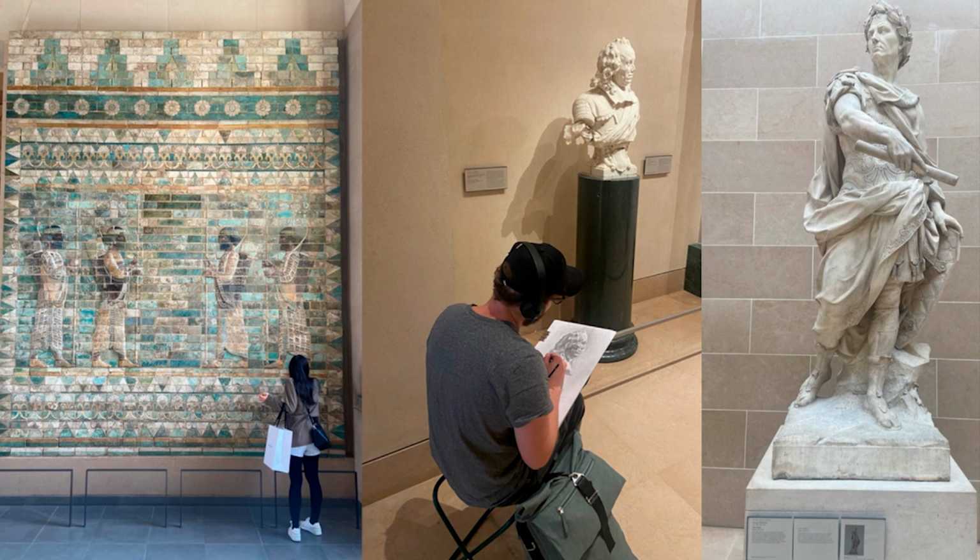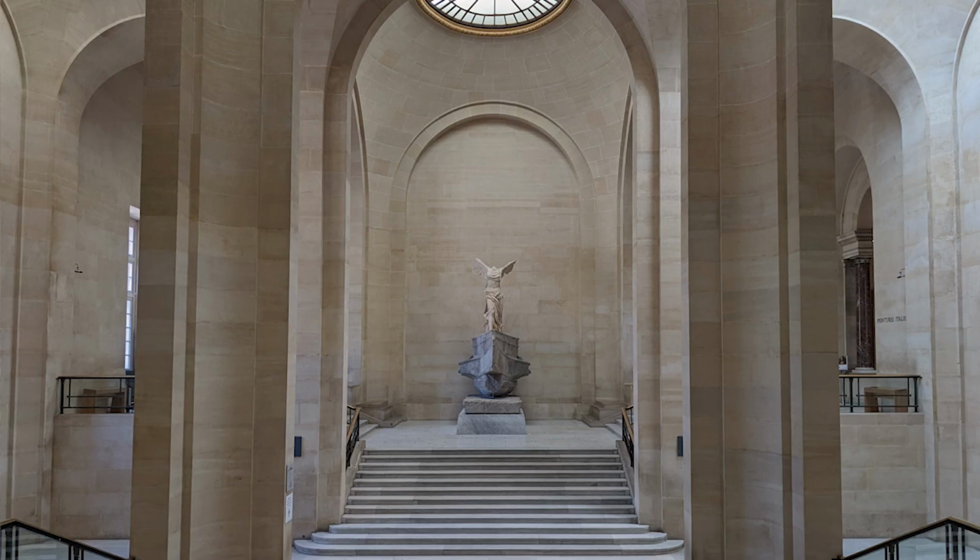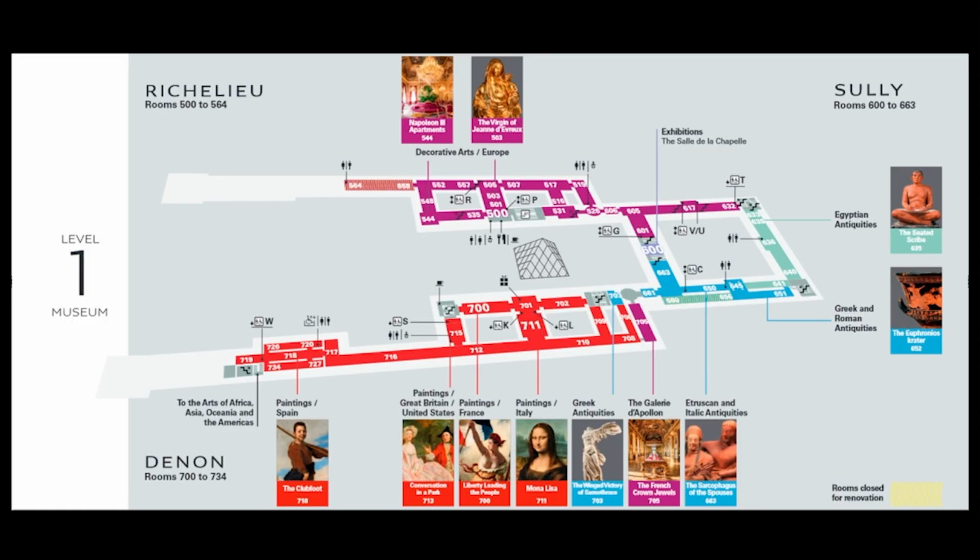Don't forget your camping chair or anything that you can sit down on, because drawing standing for a long time, trust me, is super stressful to your legs. From level 1 or level 0, you can take the elevators or just go through a lot of stairs, as I did. To pass through level 1, yeah, the one with the Mona Lisa.